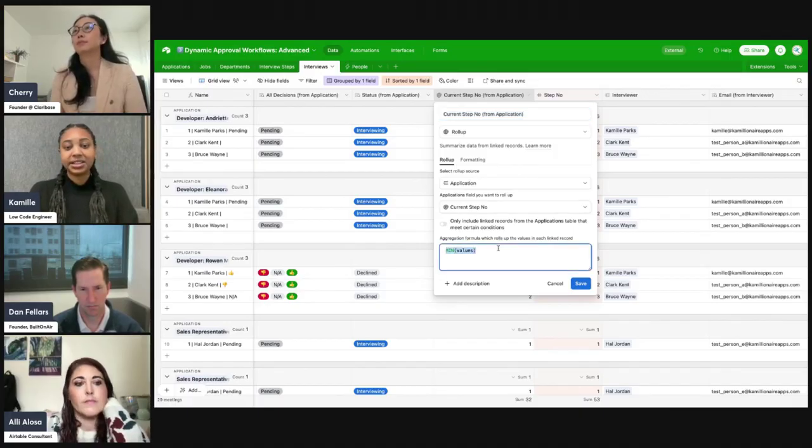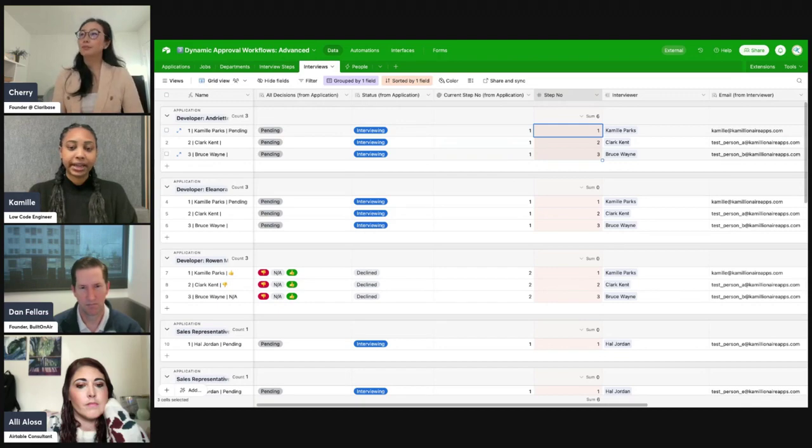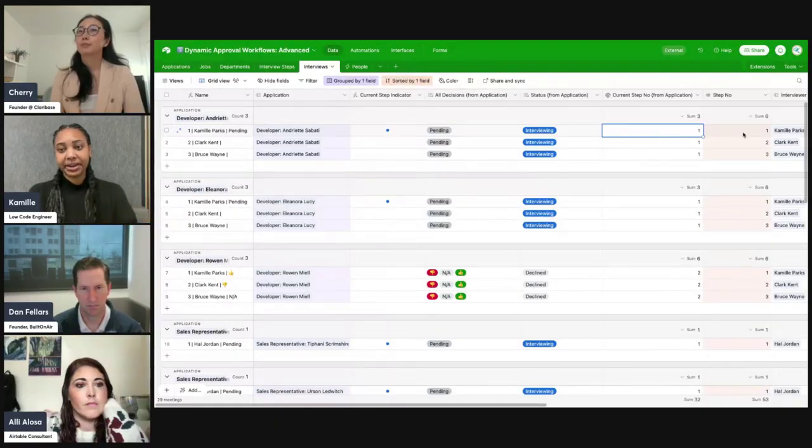In this case, it's another min values with no extra logic, because each of these interviews is only linked to one application, so I don't really need any additional information. So now I know that the whole application is on step 1, and then the individual step number for each interview for that application. So now what the formula is doing is it's comparing this number against this number.